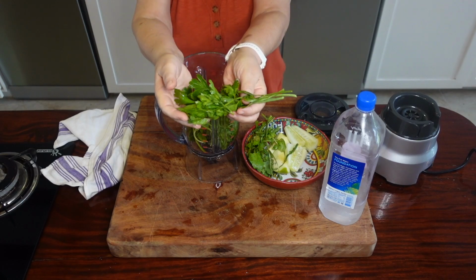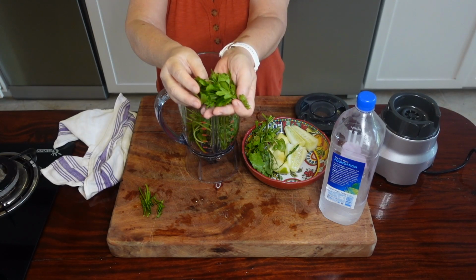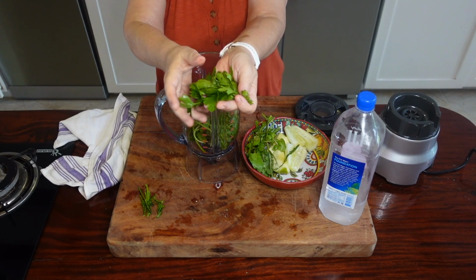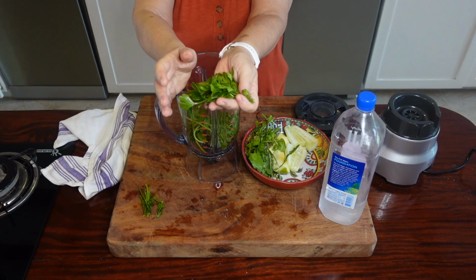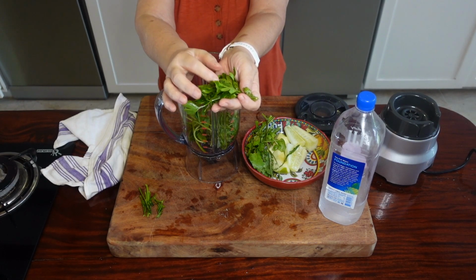I'm going to add parsley to this. I'm going to tear the stems off. Full of antioxidants. It fights inflammation. It's also a natural diuretic. It protects your bones because it has a lot of vitamin K. We need to protect our bones as our estrogen levels go down, you know, in menopause and all that.